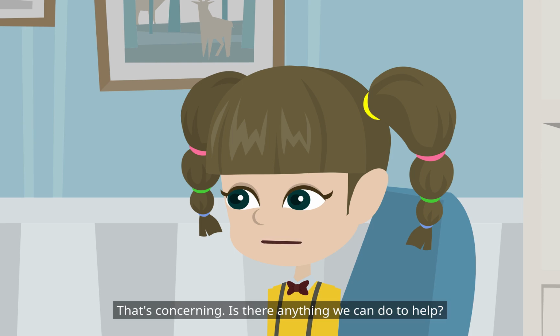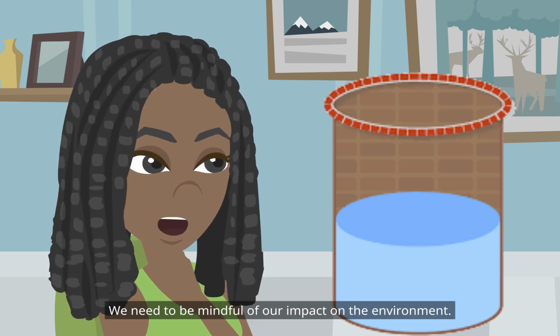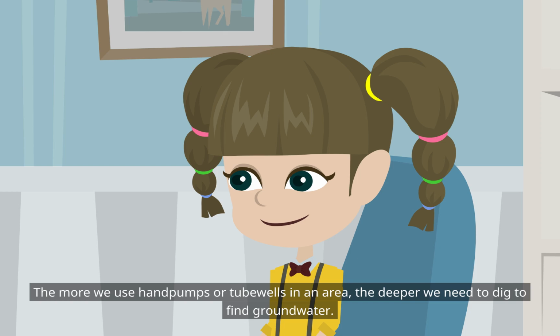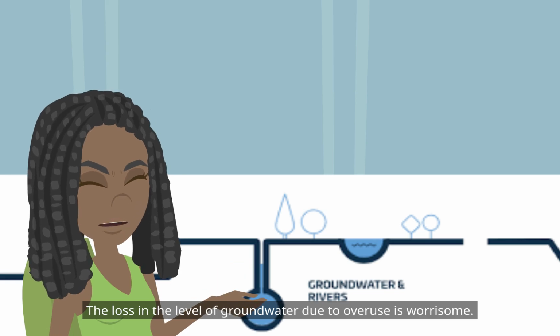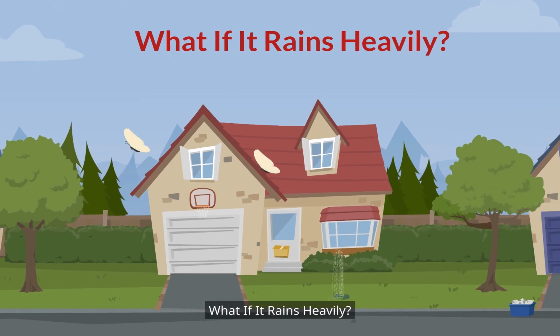That's concerning. Is there anything we can do to help? We need to be mindful of our impact on the environment. The more we use hand pumps or tube wells in an area, the deeper we need to dig to find groundwater. The loss in the level of groundwater due to overuse is worrisome. What if it rains heavily?